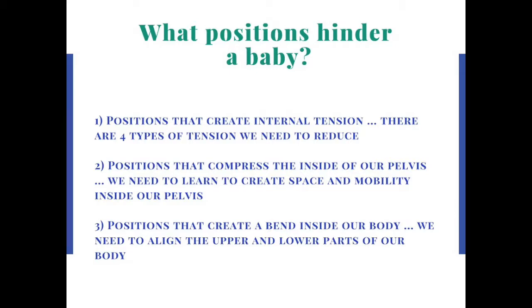And it was really clear that if our baby liked the position we were in, there was no internal tension impeding the birth, we weren't compressing the inside space, and we weren't bending that inside space. And the result was we had effective contractions. They started, they went up, they peaked, they came down, they ended. And when the baby didn't like the positions we were in, the contractions went up, they leveled off, they went away, and they spaced out. That was a clear sign we were in the wrong positions.